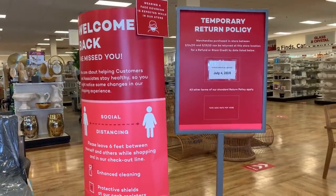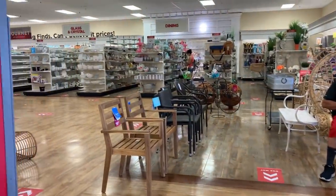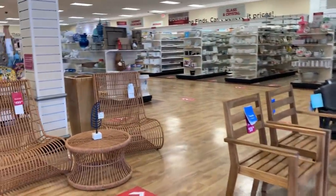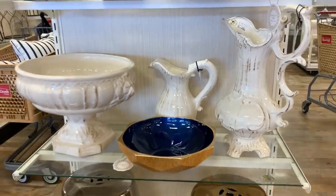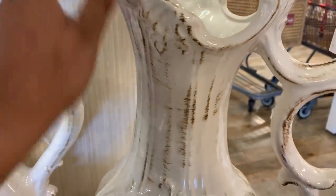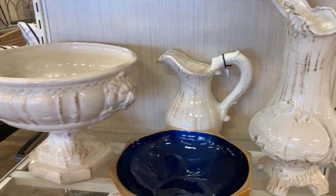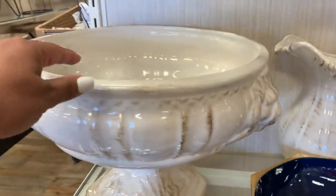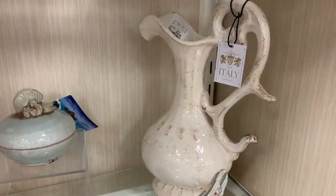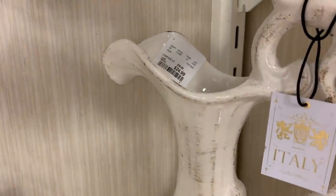Wow, almost everything is empty. Look, you guys, it's all empty. Okay, this is gorgeous. This is only $50. I have a similar one, but smaller. And I got it for $25. I have been eyeing this for the longest. This is the one that I have at home. It's a lot smaller for $24.99.